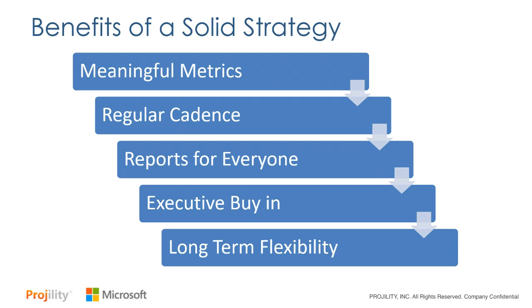And it also helps you really get executive buy-in on the solution. The minute they see those dashboards and reports with meaningful metrics is the minute they're going to say, now I know what I'm getting out of this investment. And that's really huge in order to get continued funding for your PPM investment.